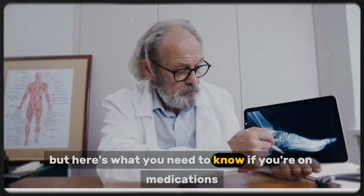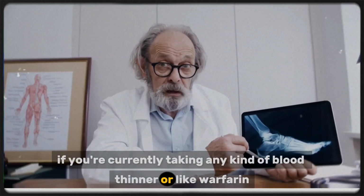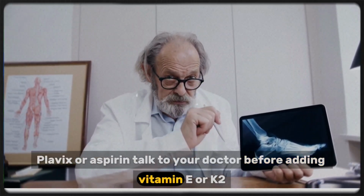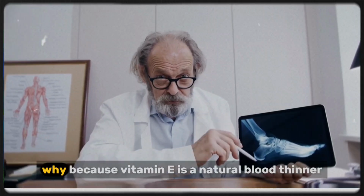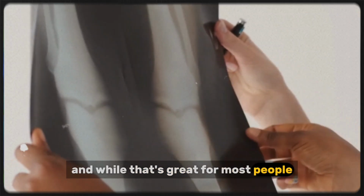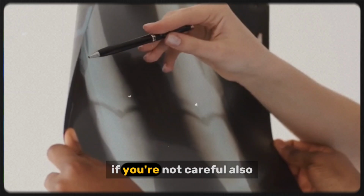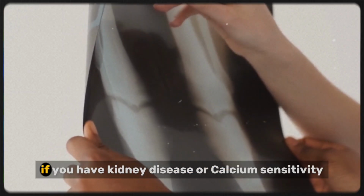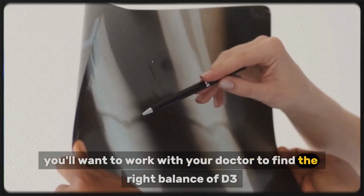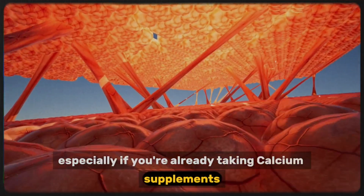But here's what you need to know if you're on medications. If you're currently taking any kind of blood thinner, like warfarin, Plavix, or aspirin, talk to your doctor before adding vitamin E or K2. Why? Because vitamin E is a natural blood thinner. And while that's great for most people, it can amplify the effects of medication and increase your risk of bleeding if you're not careful. Also, if you have kidney disease or calcium sensitivity, you'll want to work with your doctor to find the right balance of D3, especially if you're already taking calcium supplements.